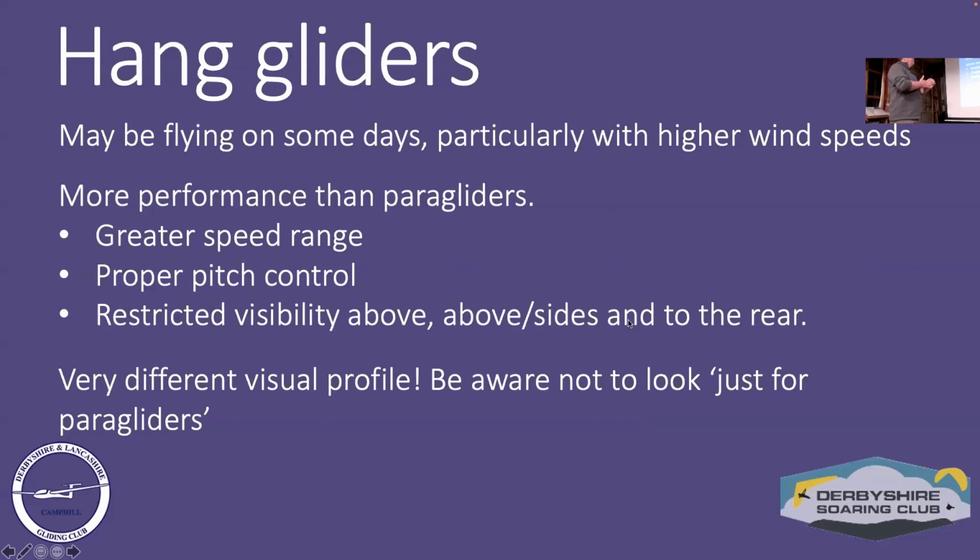Now I put in a little slide here about hang gliders in terms of the difference, because I've been talking mostly about paragliders. Hang gliders generally will be in lower numbers. They may be flying on some days, particularly with higher wind speeds. They've got more performance than paragliders. They have a greater speed range. They've got proper pitch control.